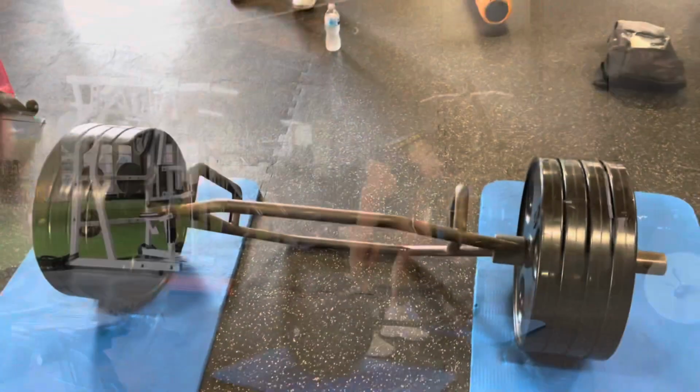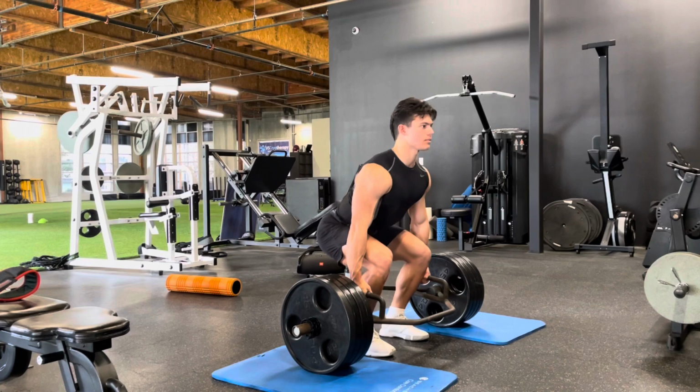Now that we're going 405 for max reps, baby. 10 reps at least. Let's see how it goes.